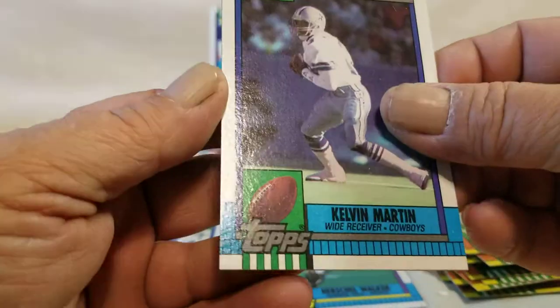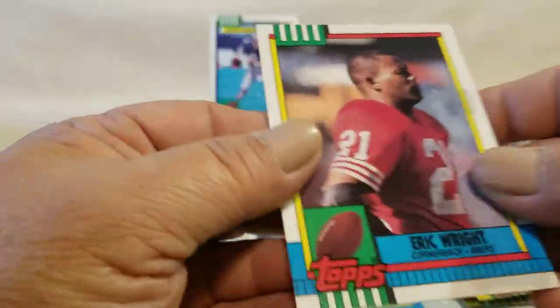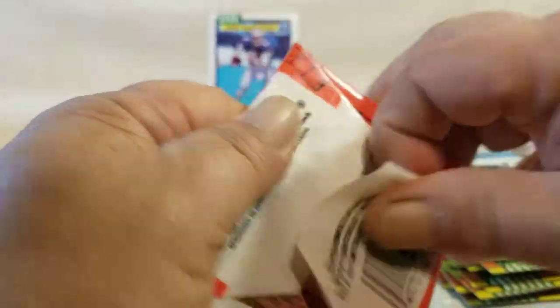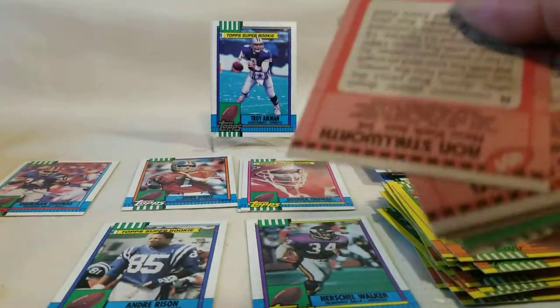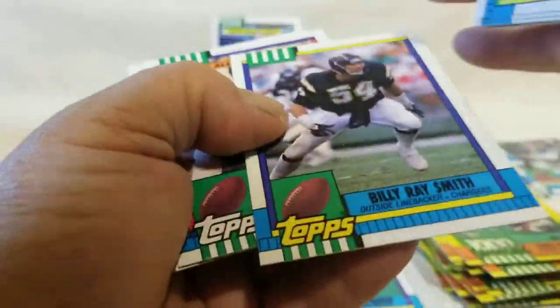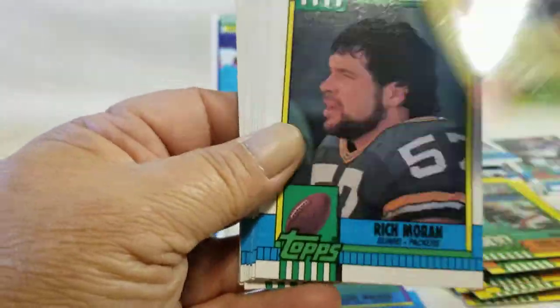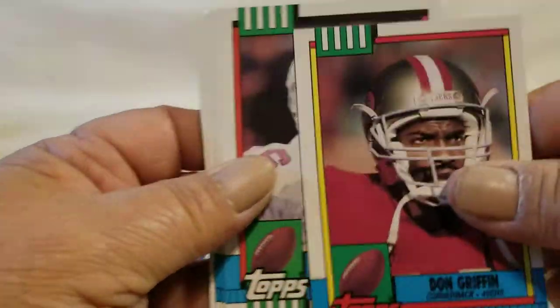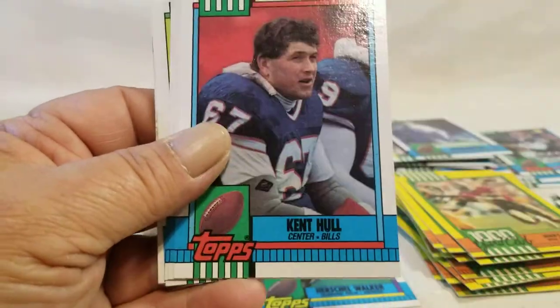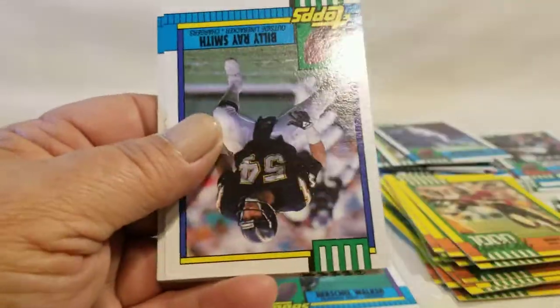Harris. Okay, Mart. Calvin Martin. Cowboys. Another Jerry Rice, 1,000 yard club. Jim Jeffcoat. Stallworth.